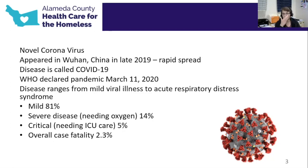Some 14% of people have severe disease and will require oxygen, and will need to go to the hospital for that. And some will need critical care or will need to be in the ICU. That's about 5% of people. The overall case fatality rate is 2.3%. So what that means is for every 100 people, 2.3 would die of the disease. And of course, the fatality varies based on underlying illness and risk factors.